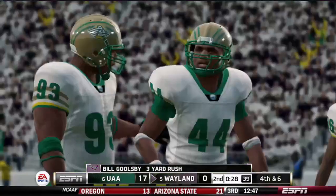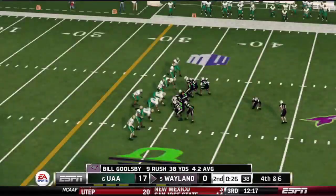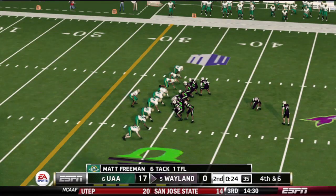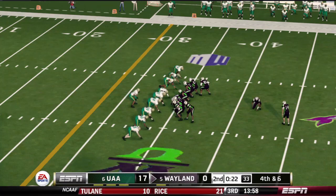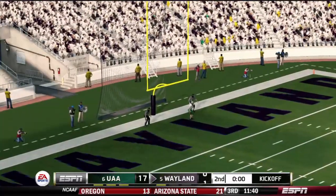They're going to come up short here on this third down. The defensive line did a great job of getting some penetration, and the overall defensive effort was big there to set up this fourth down. They call on the kicker for a long field goal. Kicks up, and it's good!